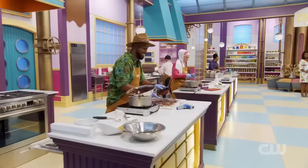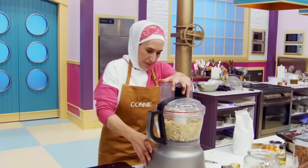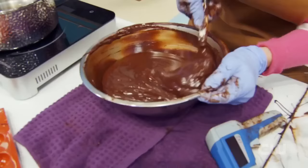Beautiful, starting to cool down. My name is Connie, I'm 42 years old, and I'm a stay-at-home mom. Baking runs in my family. My parents are both bakers. For my 6 mini desserts, I'm making cashew fingers rolled up in a phyllo dough, topped with chocolate drizzle.